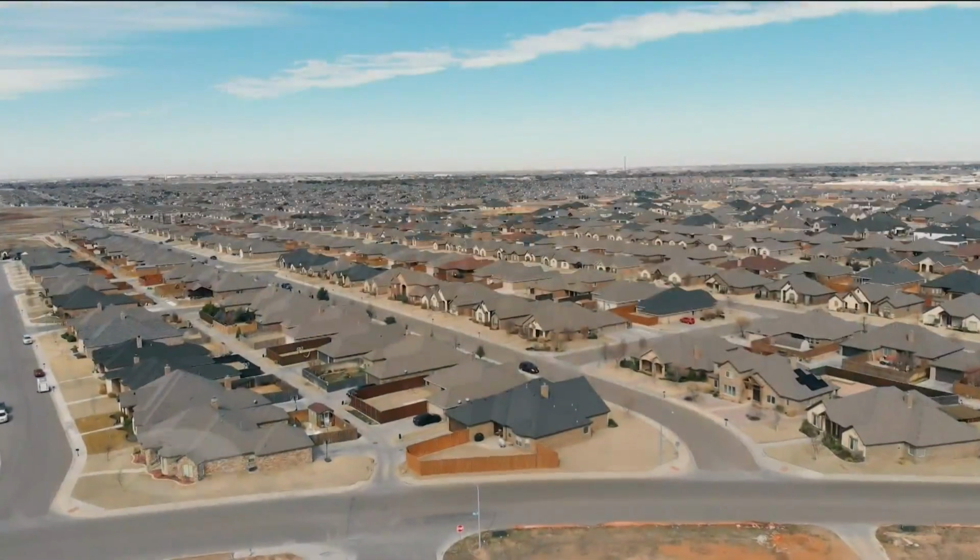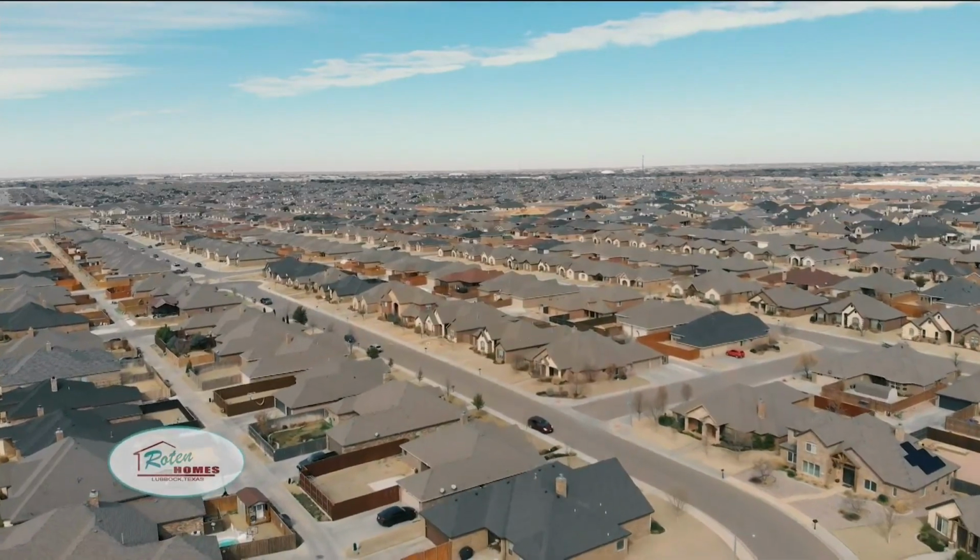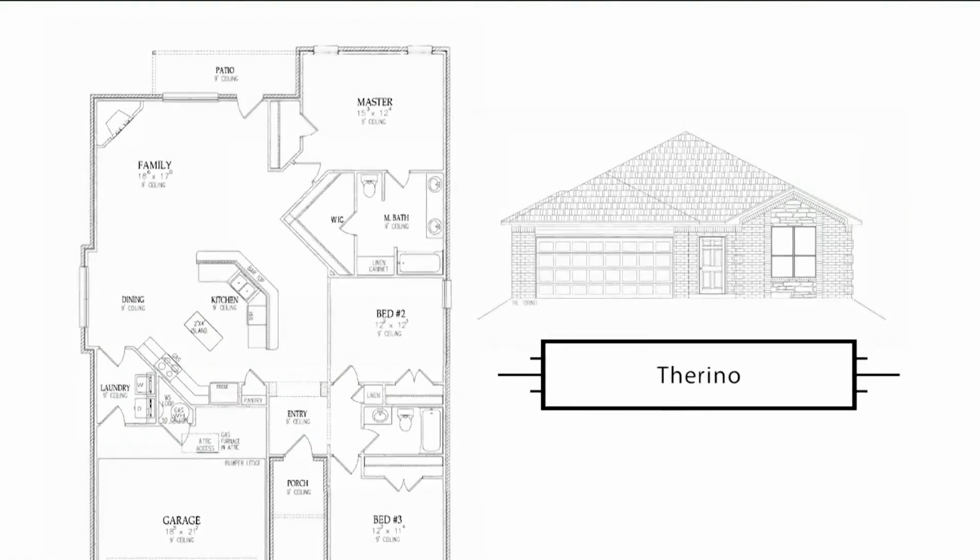This is Brad Roten with Roten Homes. My family has been building homes in Lubbock since 1984. Now let us show you some of our homes that we're currently building in some of our developments. Burgamy Park North and Escondido Ranch.